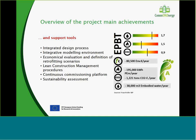But we also developed some tools that have different scopes that can support both the operational phase of the shopping center, but also the design phase of the shopping center. For example, we had the integrated design process. We developed the integrative model environment. This is an environment to perform simulation in transit that is specifically made to analyze shopping centers. We developed this economical evaluation and definition of retrofitting scenarios. This is for the first phase, before taking a decision on the retrofit of a shopping center, to perform some basic analysis and see which are the most useful or the best retrofit that can be applied. There is the continuous commissioning platform. That is a platform that we developed for the period after the retrofit, so that the energy manager can analyze how the shopping center really performs and which are the actions that can be taken to improve the performance of the shopping center. And then there is the sustainability assessment tool.